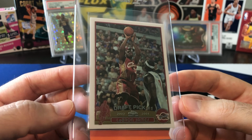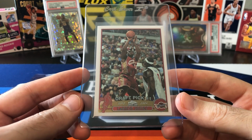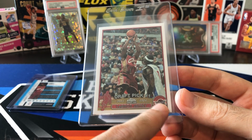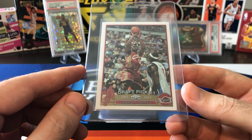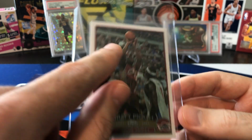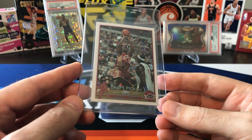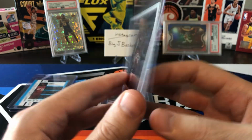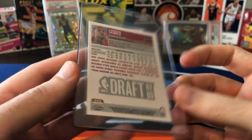Next one, we got a LeBron Chrome rookie. Centering is definitely off a little bit on this one too. I've seen much worse on this card. I've actually seen worse centering get an 8. But it's a little bit fat on the left, skinny on the right, fat on the top, skinny on the bottom. Not terrible though. I've seen much worse. So definitely not going to get a 10. Back centering is off a little bit too, but edges, corners, everything else looks good.